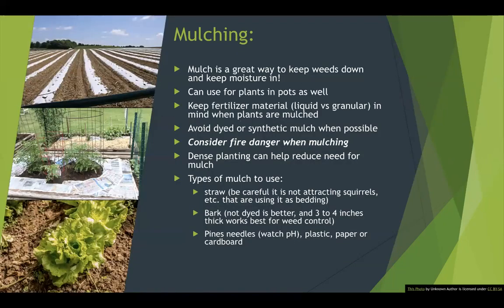Mulching, one of my favorite topics. As we know, lettuces, Brassicaceae family, tend to get a little bit buggy and they tend to get a little bit weedy if you're not careful. So mulch is a great way to keep those weeds down. It also keeps moisture in the soil, insulates from heat. When it decomposes, it will actually amend the soil depending on the kind of mulch that you're using. It's good for a lot of reasons. And you can also use it in raised beds, and you can use it in pots and containers.